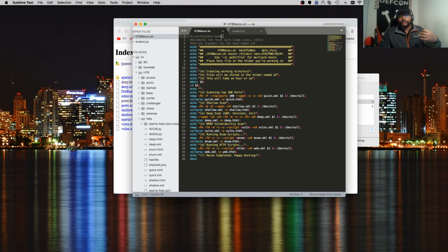So I can set it as an executable and run it whenever. And these are just comments. Me and my banners. Almost every program I've gotten to writing, I instantly want to learn how to add a banner to it. Nothing cool.